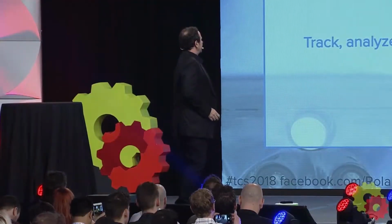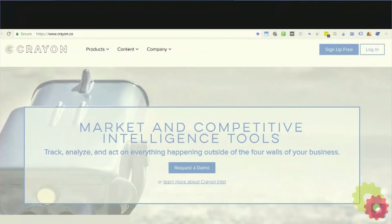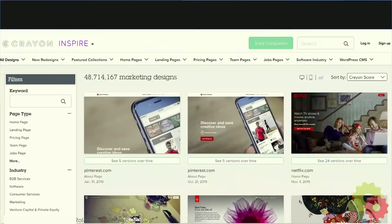Another one that a lot of our folks use and love is Crayon, crayon.co. And you'll see also, oh, I have a laser. You'll see at the top, I screenshotted these with the URLs so that you don't have to decide if it's .ai or .co or .whatever. But Crayon's a great way to track everything that's happening.